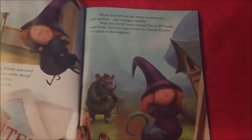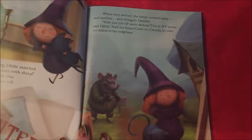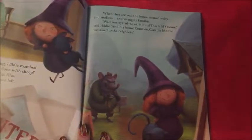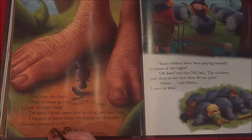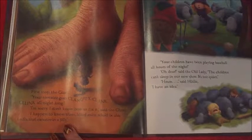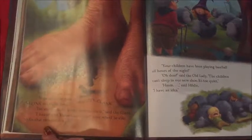When they arrived, the house seemed noisy and ruthless and strangely familiar. Wait! 1 eye of Newt minute. This is my house, said Hilde, and my home. Come on, Claudia. It's time we talk to the neighbors. First stop the giant. Your elevator goes clangety clank clunk all night long. I'm sorry, I don't know how to fix it, said the giant. I happen to know 3 blind mice who would be able to fix that elevator in a jiffy.